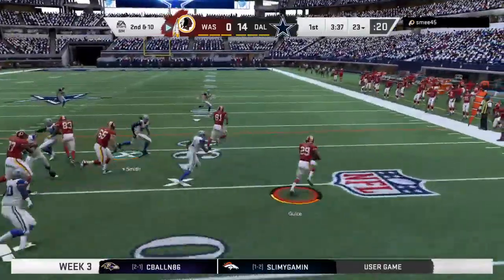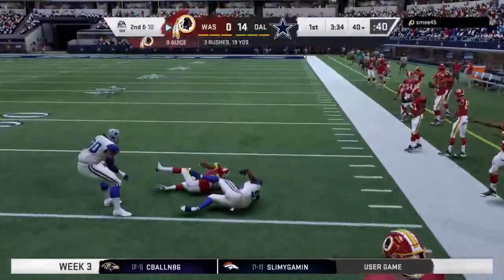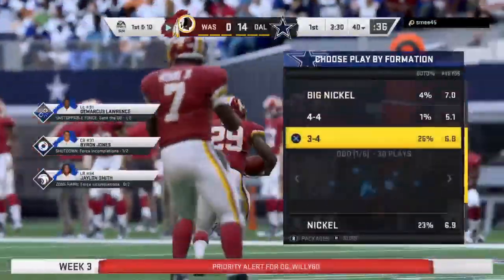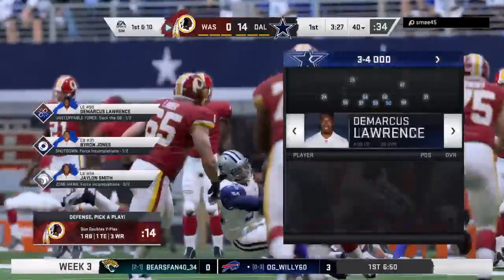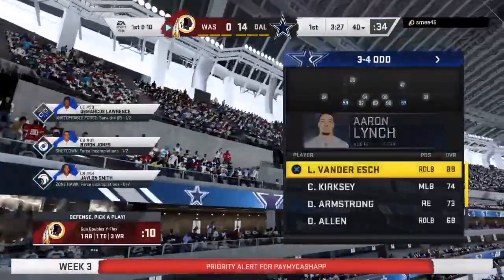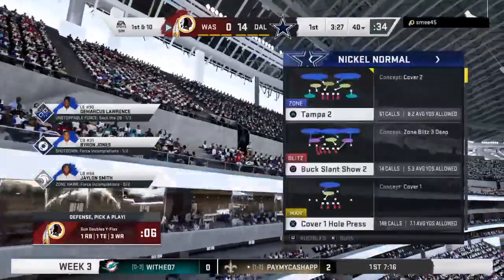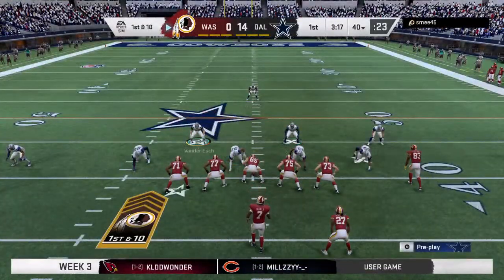Geis with the carry on 2nd down. And down he goes, but he takes it up to the 40. 17 yards that time and a Washington first. I have to admit, I'm excited by that play call and the end result, because this is a team that's down big early in the first quarter, and a lot of teams will just panic, abandon the playbook, and just start firing the ball all over the place. It's way too early for that.